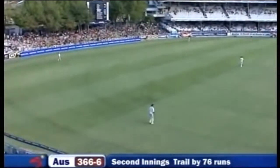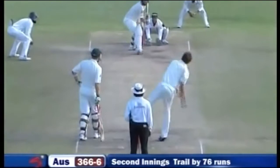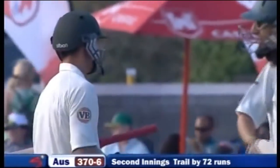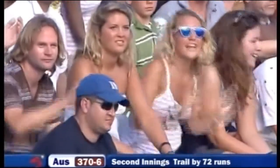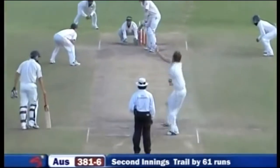Johnson, of course, has seemed in deep control. He's just driven him down the ground or through the covers with great ease. Now he's on strike again. Now he wants to go big again. It's hard and flat and safe and 4, and takes him to 92. He makes it look absurdly easy. He's 8 away from that coveted Test match 100. It's 370 for 6. 61 now, the difference between the sides.